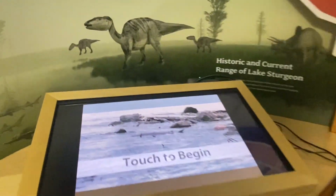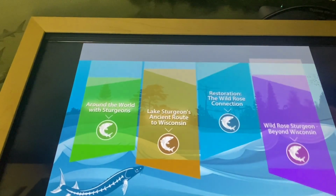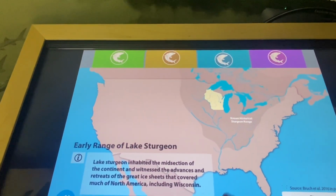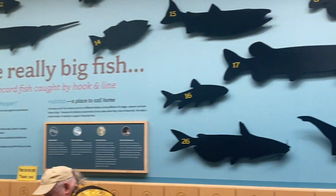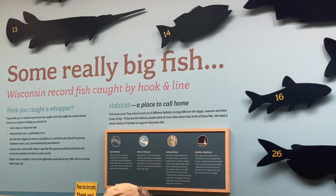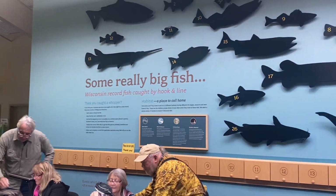There's also two 300-gallon aquariums. There's a record wall of fish for 26 Wisconsin fish species. There's a Lake Michigan exhibit and a model fishing pond to identify and match your catch.